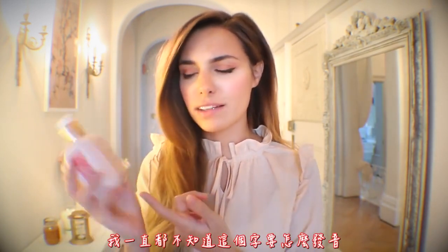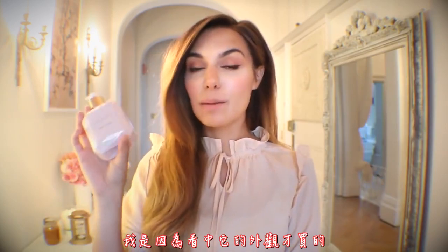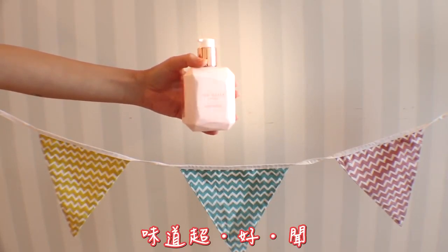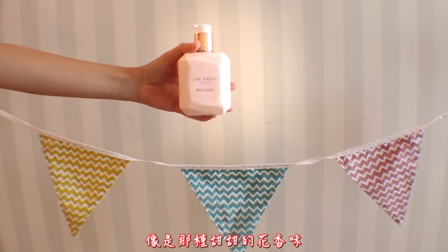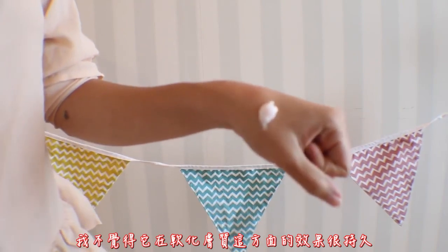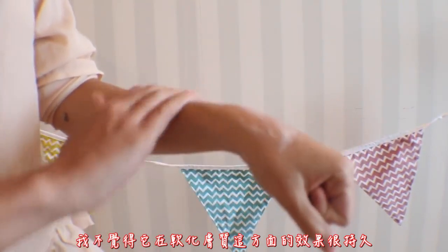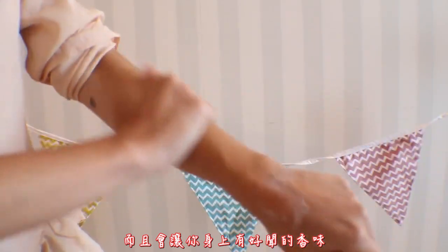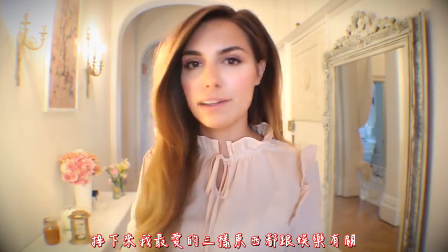Third favorite is another beauty one, and it's a body lotion by Ted Baker or Baker. I never know how to pronounce that, and I'm not gonna lie, I selected it because of the look of it. It was just too cute, but then I actually tried it on and it smells so good. It's like sweet and flowery. I don't think that this lasts too long in terms of softening your skin, but it works for a little bit and then it leaves you with this very nice scent, which I think is still a plus, so really good.